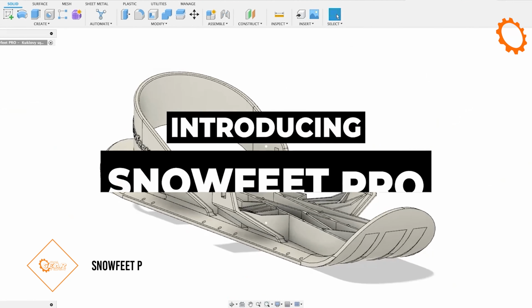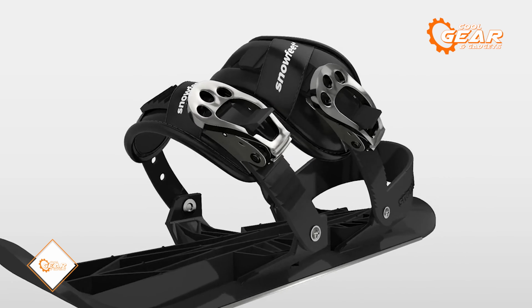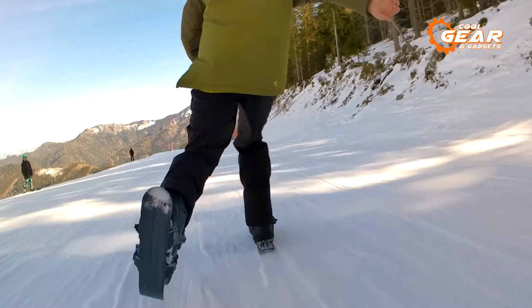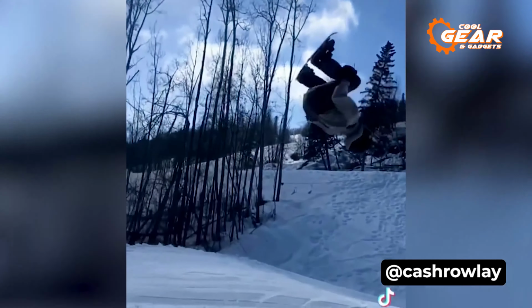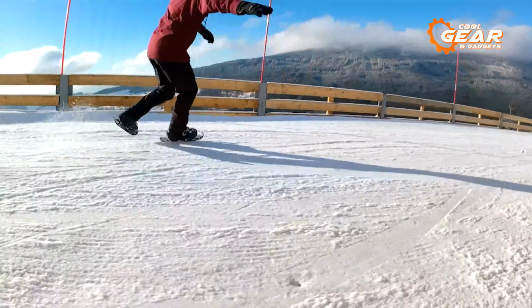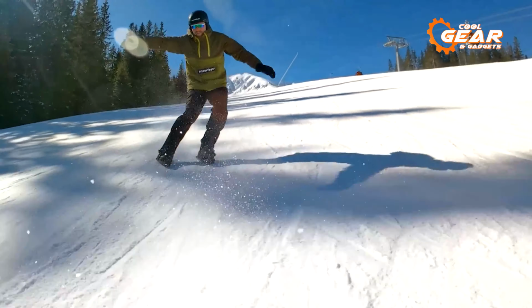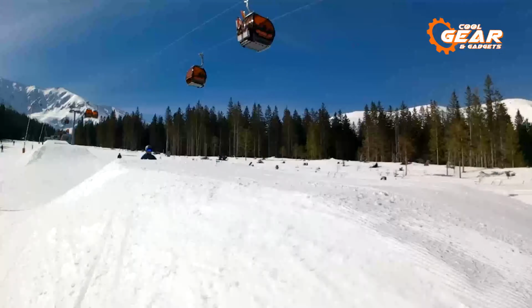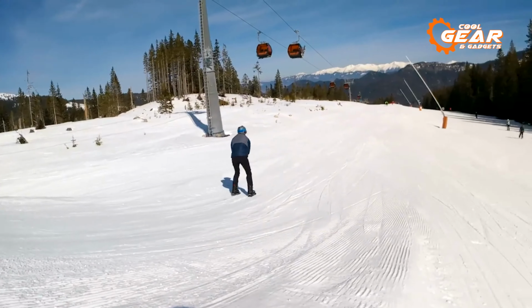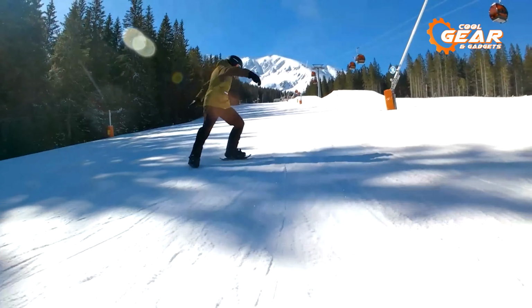Snowfeet PRO is akin to a ski in the size of a skate, touted as the most versatile version globally. Compatible with European footwear sizes 38 to 47, it also seamlessly integrates with ski and snowboard boots. Tailored for skiing across diverse landscapes, from ski resorts to parks, it caters to the enjoyment of both novices and seasoned individuals in skiing, skating, and rollerblading. A pair of Snowfeet PRO is available for purchase at $195.